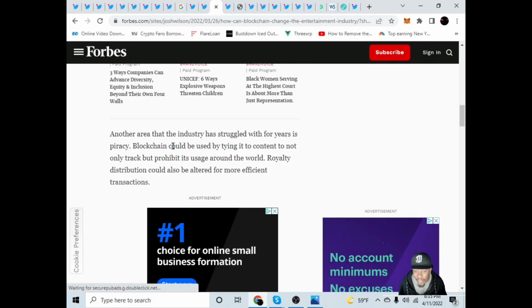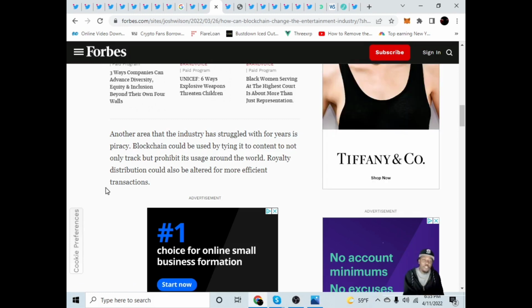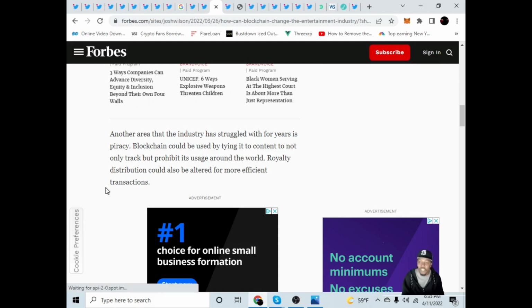Blockchain could be used by tying it to content to not only track but prohibit its usage around the world. Royalty distribution could also be altered for more efficient transactions. Guys, the entertainment industry loses I think $1 billion every year due to piracy, stealing of movies, software, intellectual property being shared on torrent sites like the Pirate Bay.